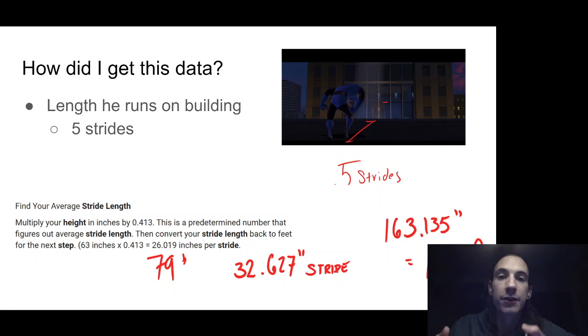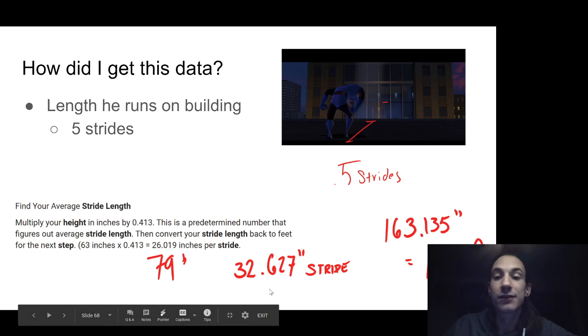Then I looked up how you can calculate your average stride length based on your height. You multiply your height in inches by 0.413, and that tells you about your average stride length. So I did that. Mr. Incredible is 79 inches, so his stride length is about 32.627 inches, which times 5 is about 13.6 feet, and then I converted it to meters.